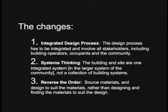Systems thinking and integrated design go hand in hand. The building and the site are one integrated system in the larger system of the community. We have to reverse looking at the building as a collection of separate systems, which is what happened when we started artificially lighting, heating, and cooling.